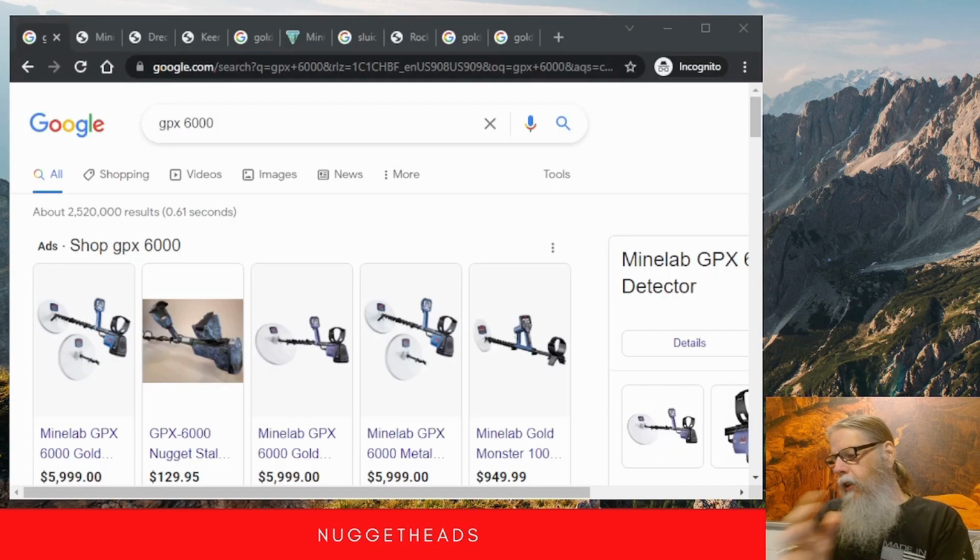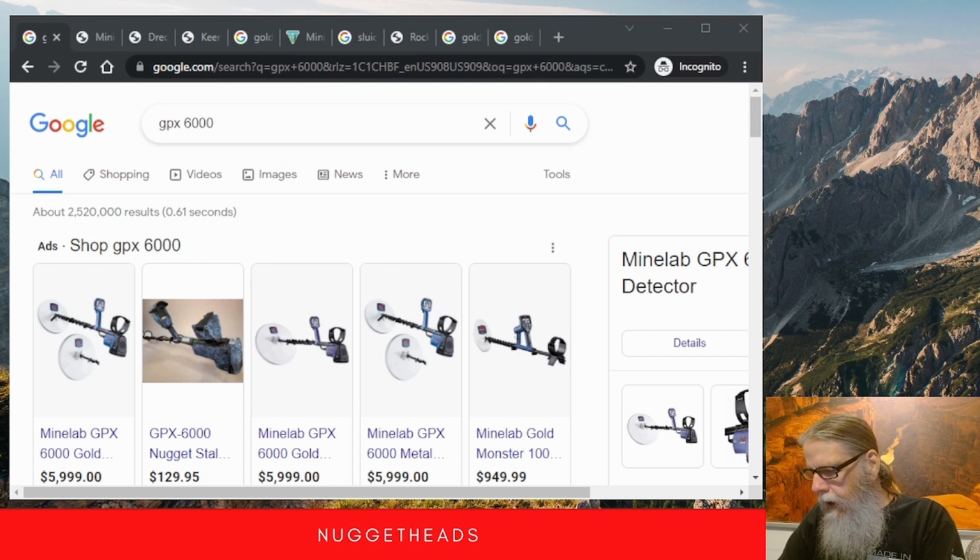So the first thing let's look at is, let's say that you've been getting into the hype of the detectors and you want to get the newest, most up-to-date, get the edge kind of thing. The GPX 6000, which ironically costs $6,000. Now, there's nothing wrong with buying this. Hey, if that's what you want to buy, it's a great machine. Buy it and enjoy it. I'm not trying to talk you out of that decision, and I'm not knocking it as a piece of equipment. I want to open your eyes and share some alternatives with you.